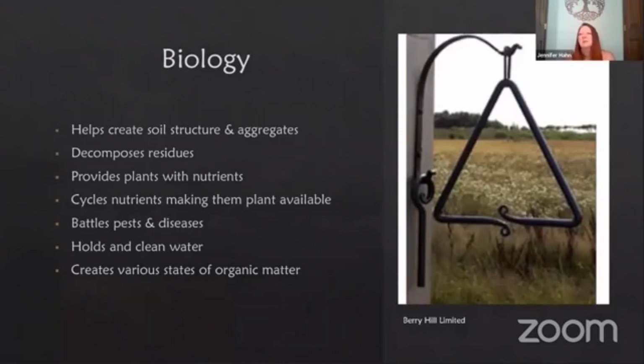And those soil organisms, they're not only important for cycling nutrients and making them plant available, they help decompose the residue so we don't keep piling up more and more residue year after year. It battles pests and disease. If you have a robust population of soil organisms, when something bad comes in, it's been shown that they can help battle them. And so we have better defense mechanisms for our crops. They help build our soil structure. And so allowing the water to infiltrate, hold on to the water, have that soil structure to reduce compaction, and help build our organic matter too.